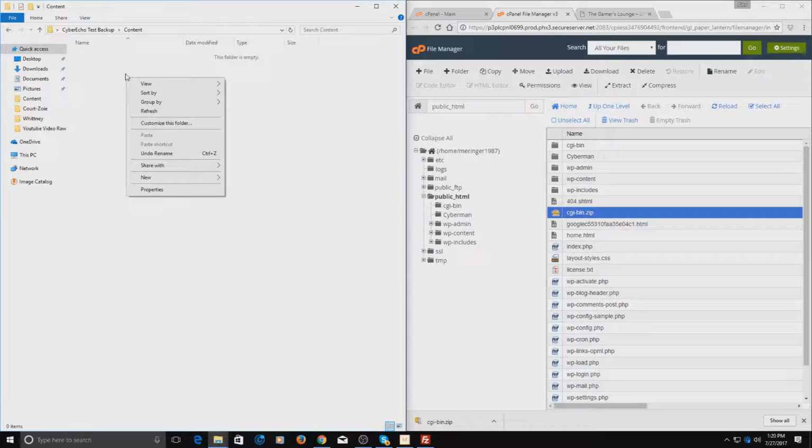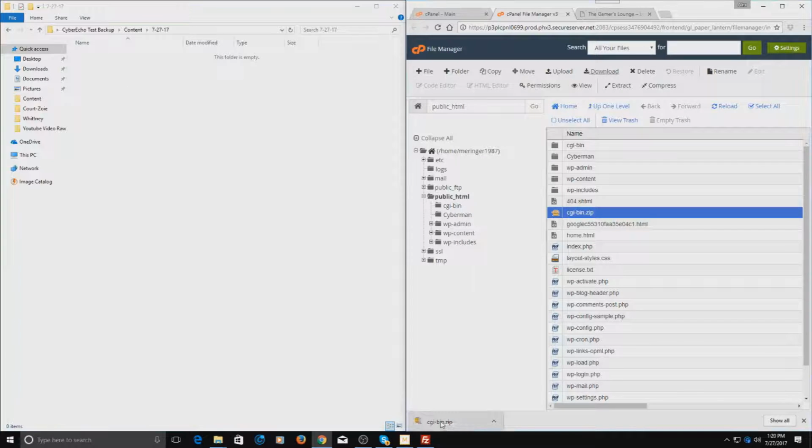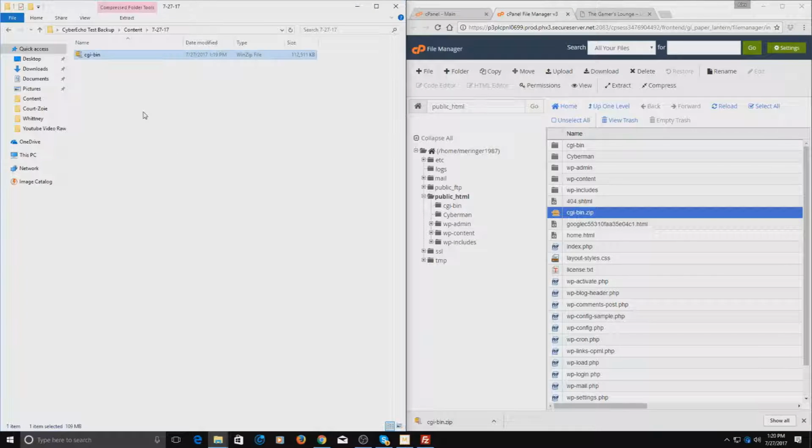Now, we're in the Content folder. This is good habit. Make another folder. I'm going to call it 7/27/17. My reason for this is I back up every day. So we now have that folder created, and I am going to drag and drop. So now I have a complete backup on my personal computer, ready to go anytime. Doesn't take up hardly any space. And then later on, I'm going to send that to my Dropbox, Google Drive, and my portable hard drive.